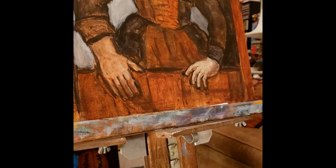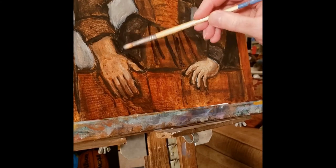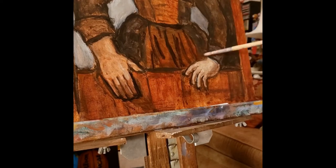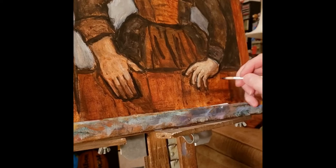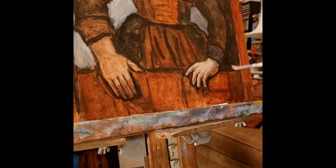Did very well for himself in Leiden, and so much so that he decided to go to the big city in Holland, which was Amsterdam. Now we've just got the hands indicated with flesh, and now using the dark black and umber, outlining areas, adding in shadows, working on the dress, giving more wrinkles to the dress and to the wooden door.